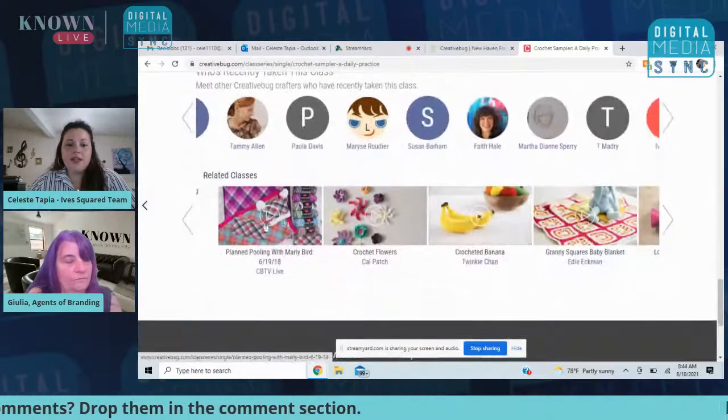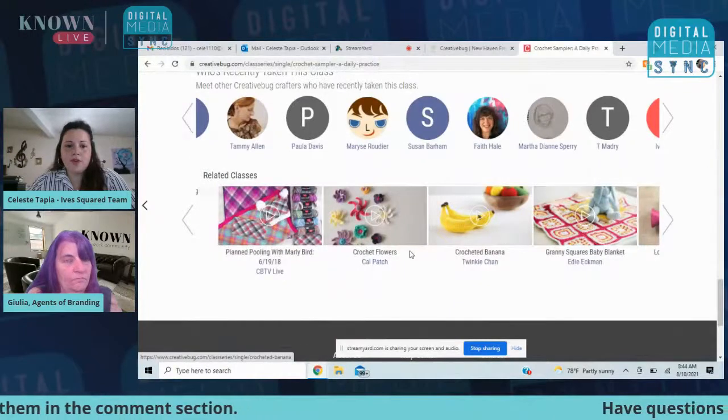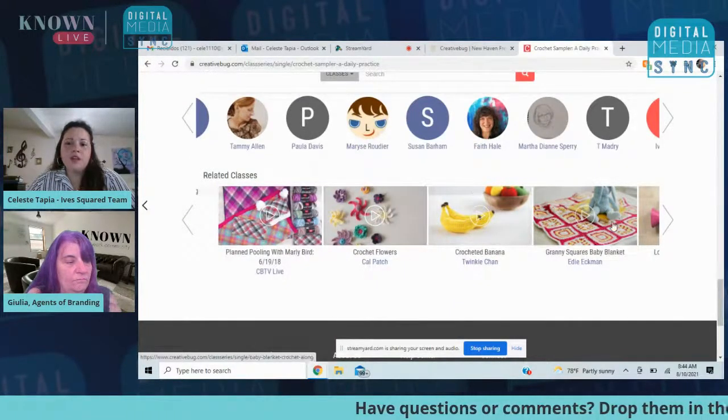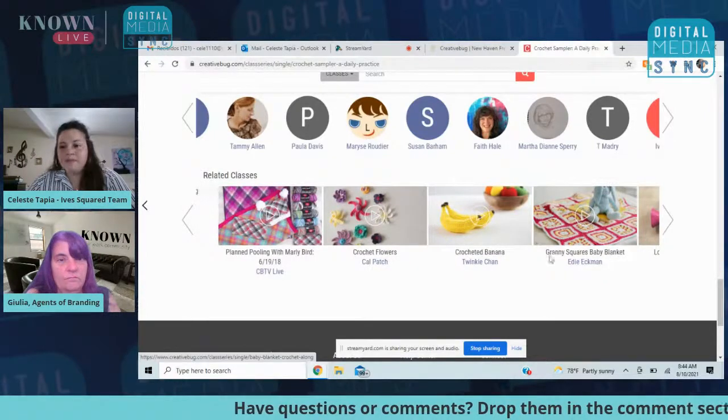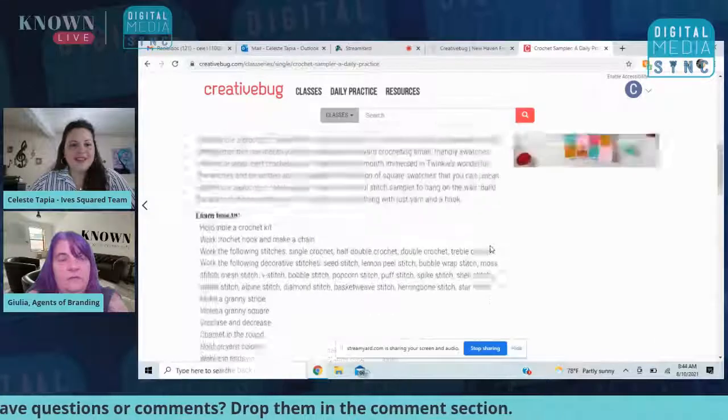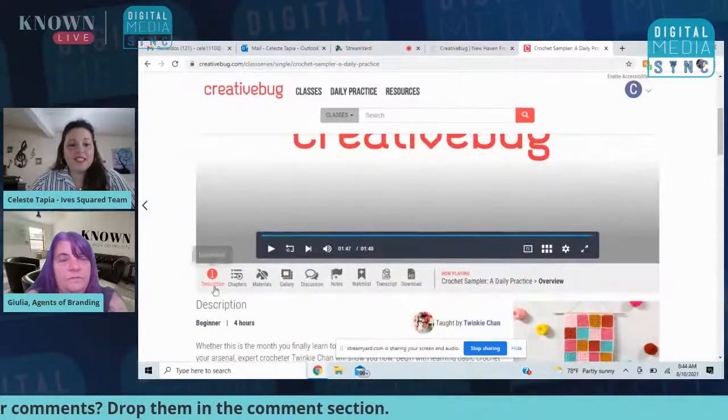And you can see related classes as well. So if you really like that class and you want to see something similar, you can pick another one and go from there, like the next. Yeah, this is just a description.